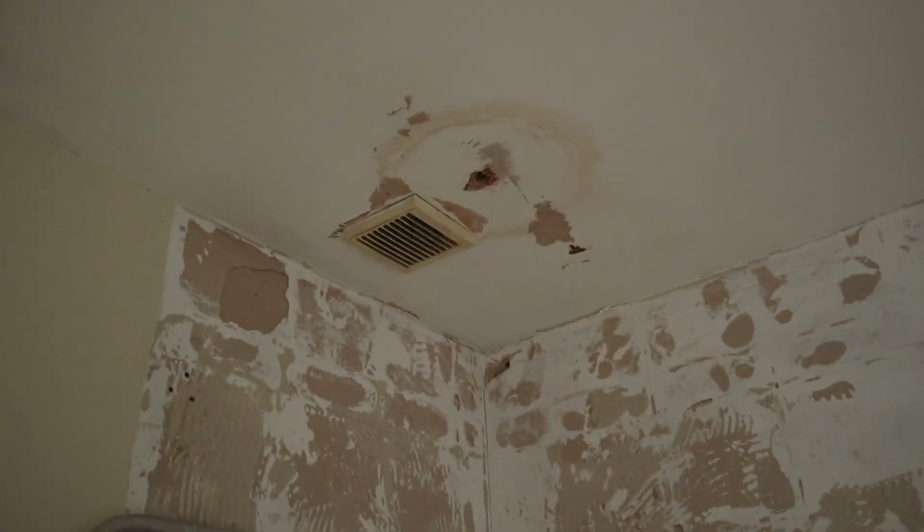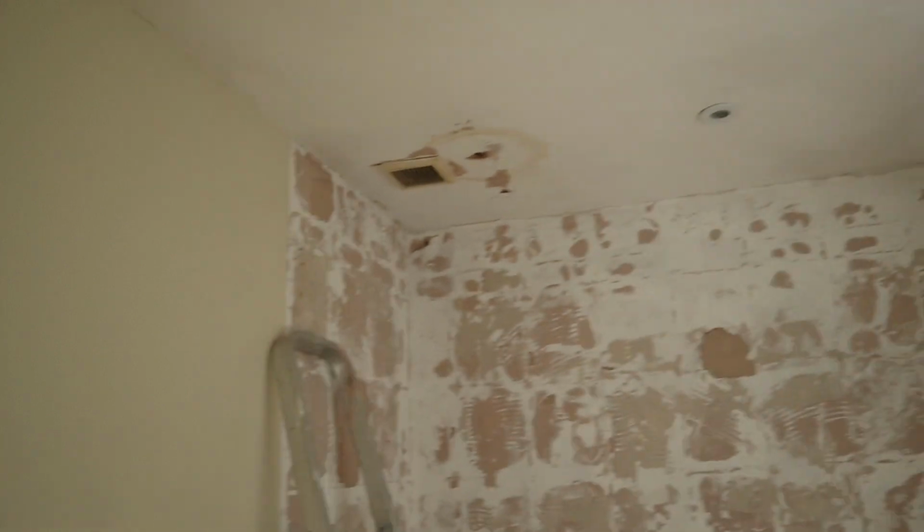We discovered a problem with the ceiling. It's wet and we have to call out a roofer, unfortunately. At least the light's working.